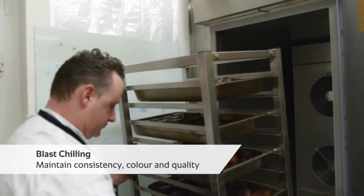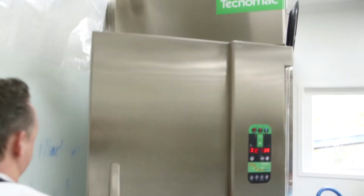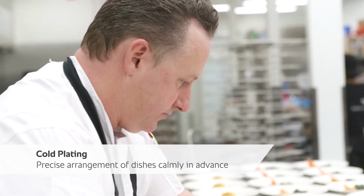To be able to roll 200 chickens plus out of the Rational straight into the blast chiller, that retains a lot of moisture in the product, and it comes out the same every single time. Absolutely brilliant. We come in the next day and then we can do the cold plate up.